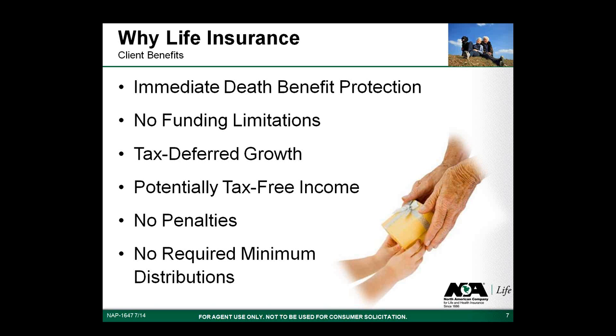Secondly, there's no funding limitations. They're not going to be limited on how much they can put into this policy. Now, keep in mind that the size of their death benefit will limit the amount that they could put into a policy. But it's really up to them how they want to structure the funding using a life insurance policy, and we can adjust the face amount accordingly. If the client wants to put in more funds up front, maybe tailor it down a little bit on the back end, or vice versa. So we can adjust that face amount to allow for any type of funding scenario, and they're not going to have any limitations on funding.